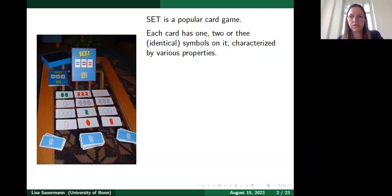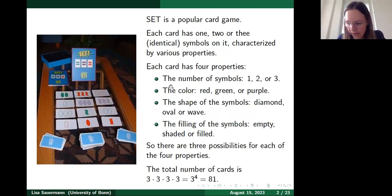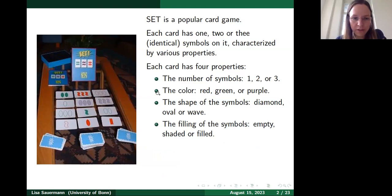These symbols are characterized by various properties. Each card in total has 4 properties. The first property we already talked about, namely the number of symbols, which can be 1, 2, or 3. The next property is the color of the card. As you can see on the picture, the card can be red or green, or purple, which you don't see so well on the picture, but there's a third color, which at least in this edition of the game is purple. Then the third property is the shape of these symbols.